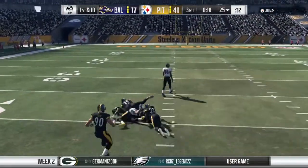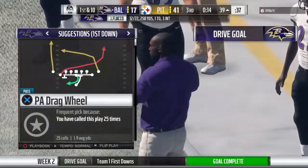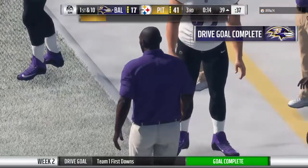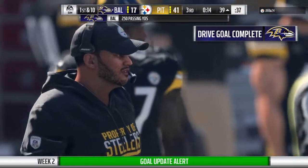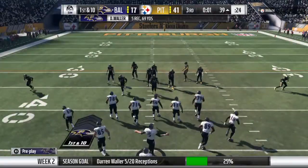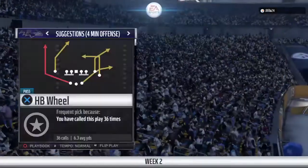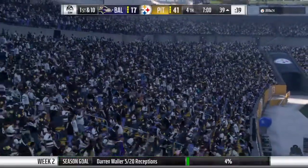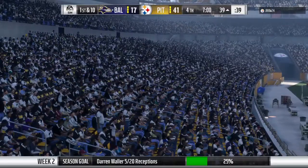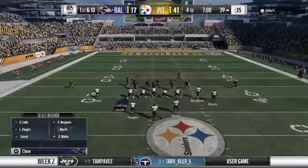And got his man complete. And he's taken down, but not before he gets this into enemy territory across the 40. That one goes for 36 yards. Back now in Pittsburgh. So here we go, 1st and 10 now. And they're definitely showing blitz here.